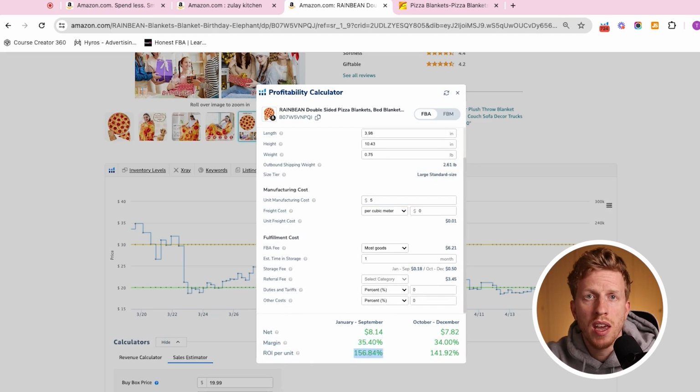Now, a key point here is that this is your margin before you've factored in your PPC, which is your advertising, and also things like returns. So realistically, your net margin is probably going to be about half of this, right? Around half of 35, so you're looking at about 17%, which isn't too bad. That's above that 15% mark that we really need if we want a proper profitable product.